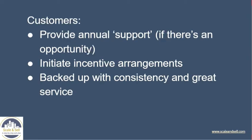So moving along, your customers. Now clearly it is not always possible for you to get a formal agreement with a customer that they're going to continue to use your service. So what can you do? Well, I'll give you a few examples from my business, which was in the travel industry.